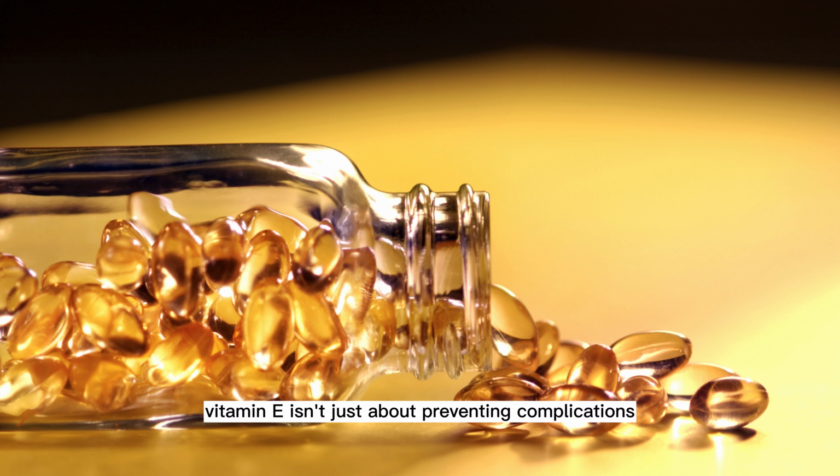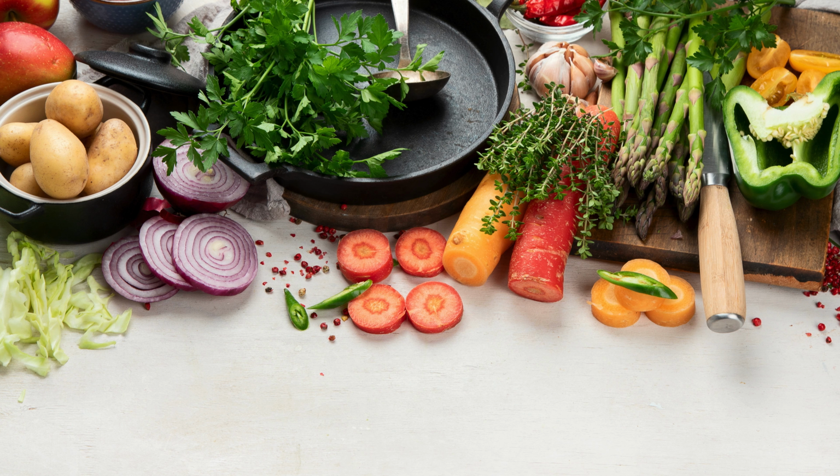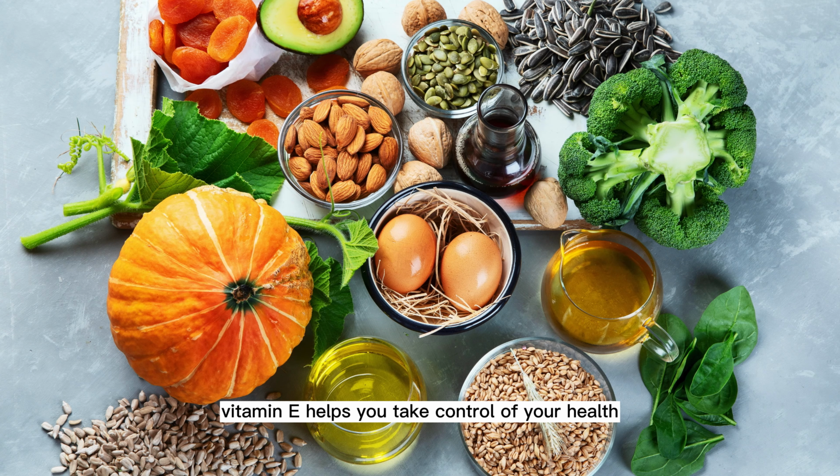Vitamin E isn't just about preventing complications. It's about giving your body the tools it needs to thrive. By reducing oxidative stress and inflammation, vitamin E helps you take control of your health, protect your heart, and improve your quality of life.